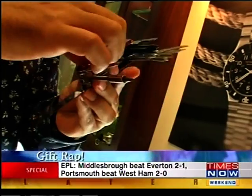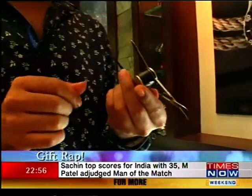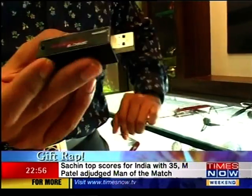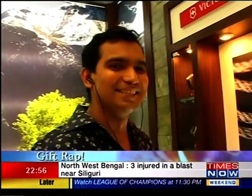But what I'm more interested in is a knife that plays music. A Swiss Army knife that can play music. Comes with its own MP3 player. You put it into your comp, download your songs. So you've got all the music over here. You put it right in like this, and you have a knife that plays music. Now that's what I call a cutting-edge idea.